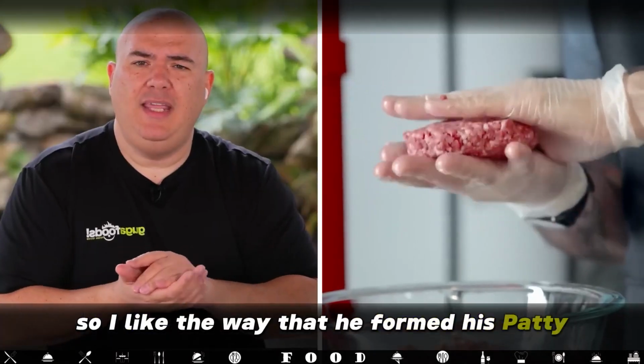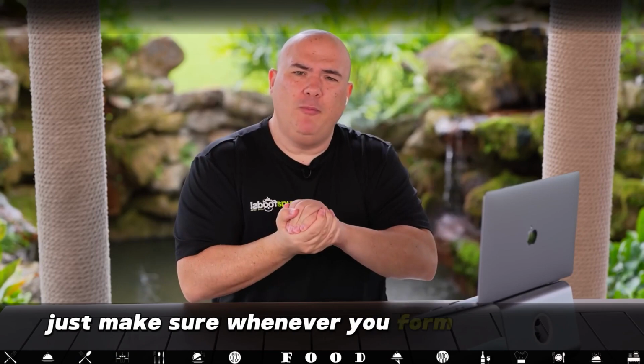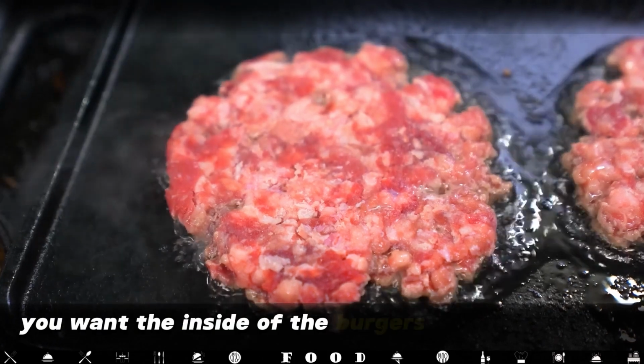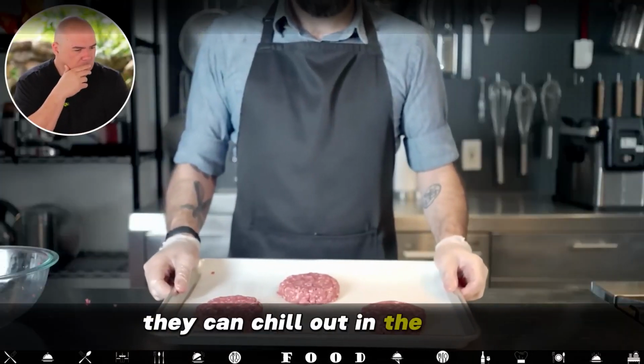It's your house. So I like the way that he formed his patty. He didn't compress them too much. If you compress them too much, it doesn't become soft and tender when you take bites and the texture completely changes. Just make sure whenever you're forming your burger, you don't overdo it and pack them up. You want the inside of the burgers to have crevices so that the fat can melt and baste it in its own juices.